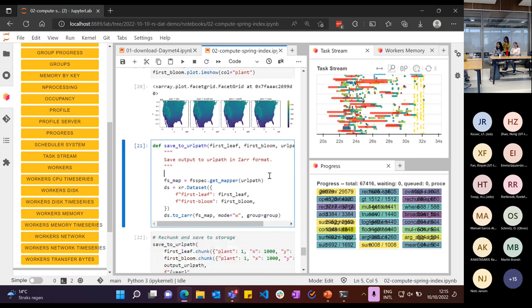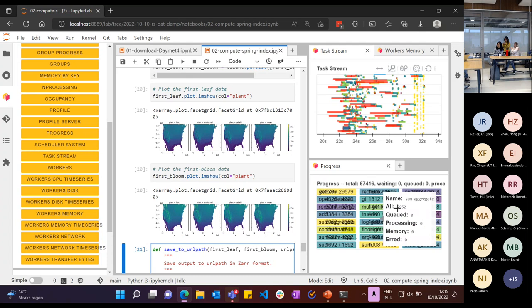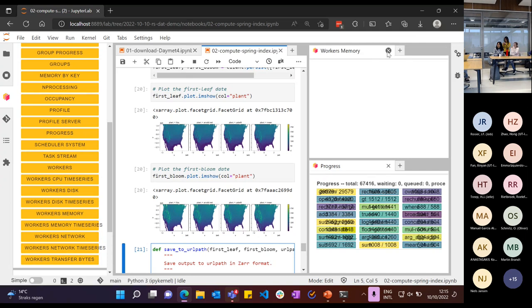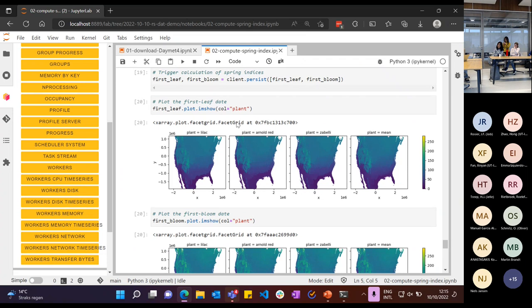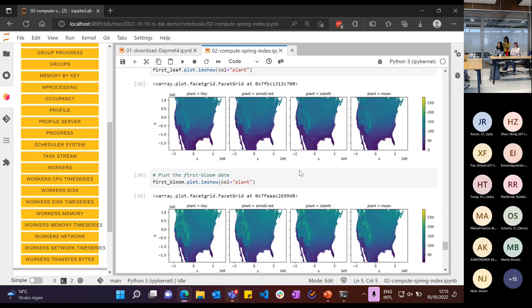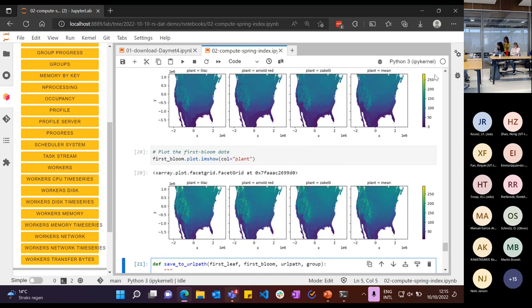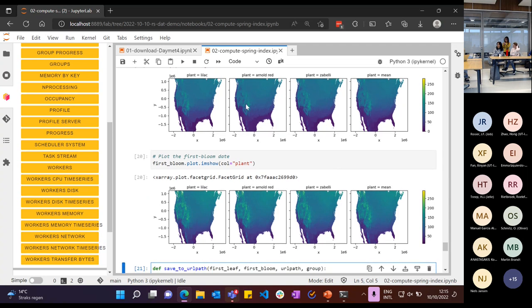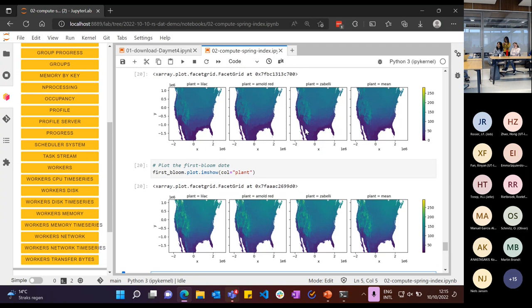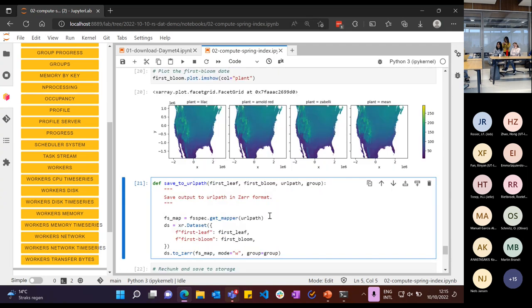Okay, well, thank you for the questions. In the interest of time, as you can see, the processes are done. So what we need is calculated, and you can see now that the day of first leaf has already been plotted, the results are out, and the same for day of first bloom. Here the legend is basically the day on which it happens. And of course, as we go closer to the equator, we have hotter days, and it happens faster than towards the northern part of the US.